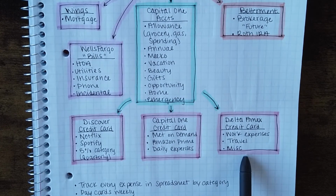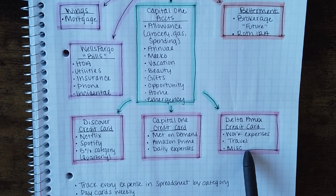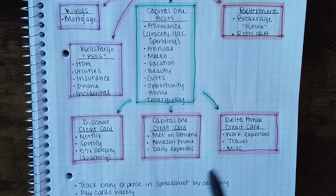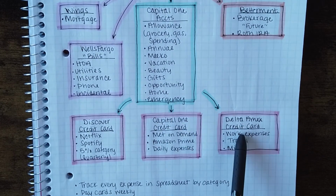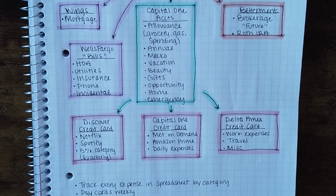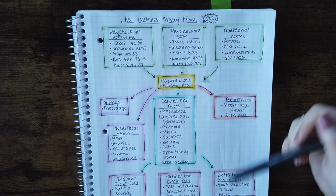And then I put miscellaneous here. This would be the card if I had some sort of emergency come up, like if I had to get a new hot water heater, or something for my house that's a big expense. I put it here because I have a pretty high credit limit on it, and then I could transfer money from my emergency fund here to pay for it. But this would be the card I would use in some sort of emergency. So hopefully this is making sense to you guys how I use this.